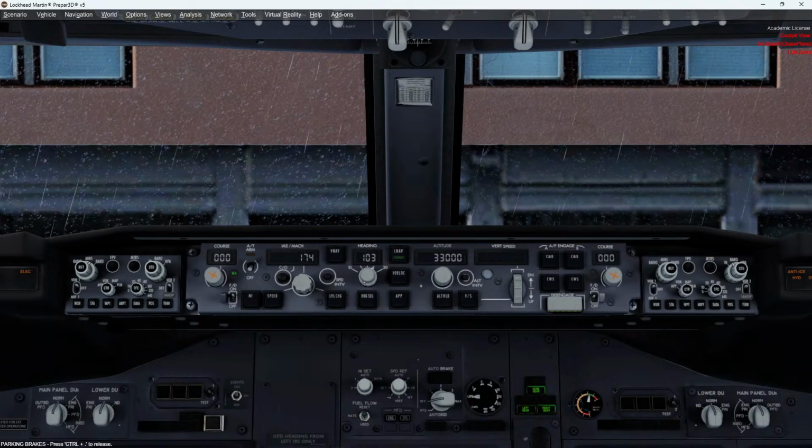IA indicated airspeed Mach V2 plus 15 to 174. LNAV is armed. Runway heading is set. Altitude set. Auto brakes RTO. Parking brake set. Com, nav, radios are set. We'll get our transponder in just a second. Go ahead and refile our flight plan.